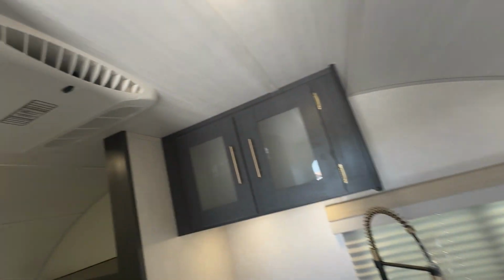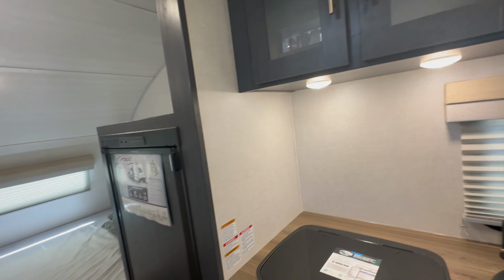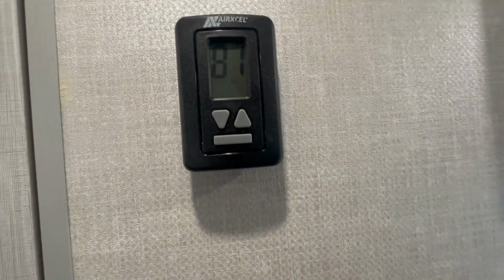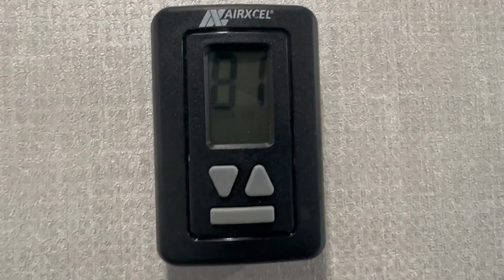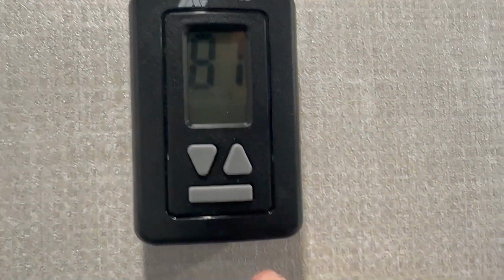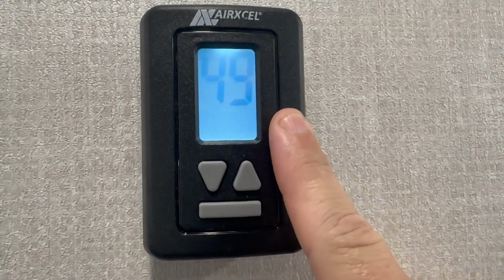Now, as you can hear, the air conditioner is working, and it's working good. It's actually really cool in here compared to outside. But here's the but. Let's zoom in. It's 81 degrees inside the coach. And just to show you, I set it at 49.